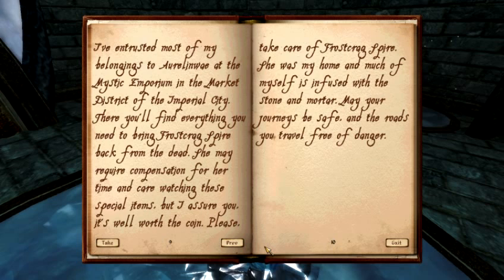I've entrusted most of my belongings to Arlen Way at the Mystic Emporium in the Market District of the Imperial City. There you'll find everything you need to bring Frostcrag Spire back from the dead. She may require compensation for her time and care watching these special items, but I assure you, it's well worth the coin. Please, take care of Frostcrag Spire. She was my home, and much of myself is infused with the stone and mortar. May your journeys be safe, and the roads you travel free of danger.